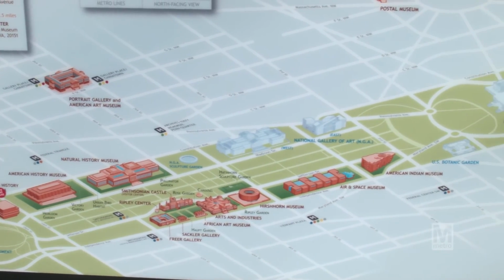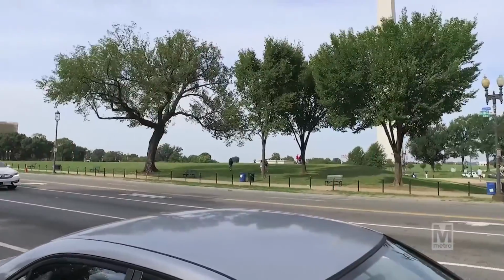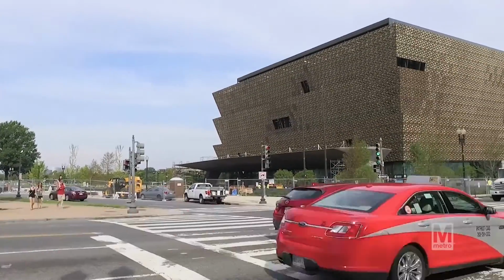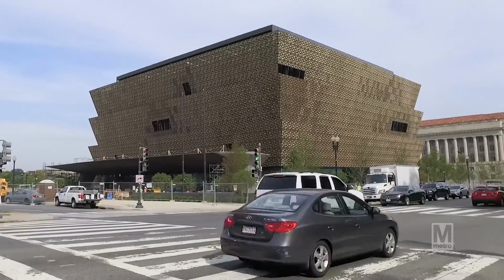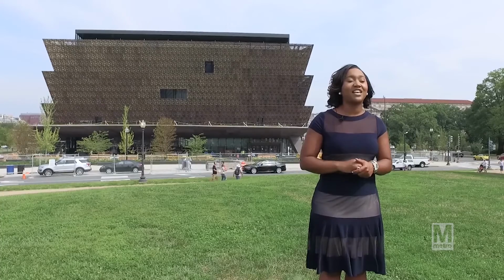At Metro, we are constantly supporting our community and our customers, and our beloved marketing department has created a partnership with the National Museum of African American History and Culture to develop specialized SmarTrip cards with unique designs catered to just the museum and the artifacts. You can purchase these SmarTrip cards online or at your local Metro sales office.